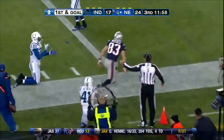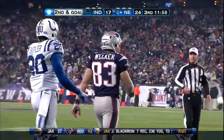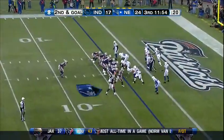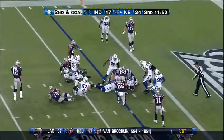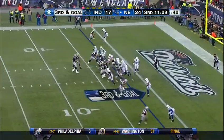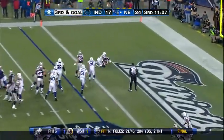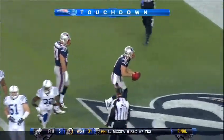And the ball bounces out of bounds after the catch. Another gain on that play of 5. In there. Now second and goal. Ridley hit and falls ahead for 1. Brady throws. He's got the touchdown. Julian Edelman.